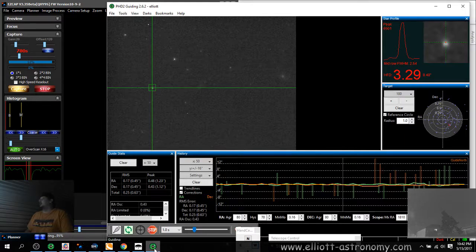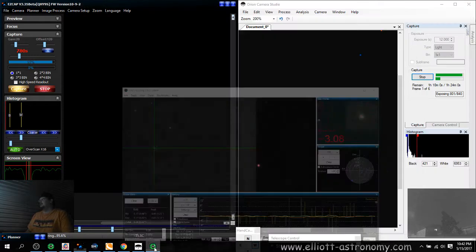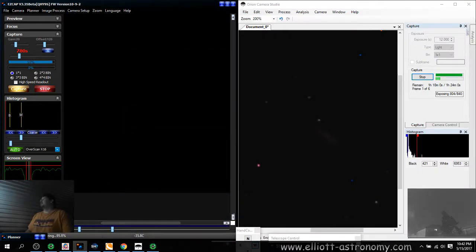What is guiding looking like? 0.6. I'm hoping it's going to be fine between the two. If there's a little bit of drift, we may have to lower the exposure time on both of them, but we'll see. I changed the histogram a little bit on both of these because with the camera being open for so long, you're going to see a histogram being more color here, and this is going to be wider here. So here we go. This one's going to finish first.